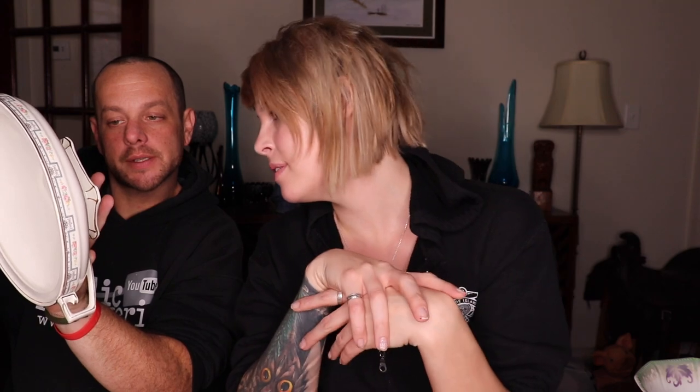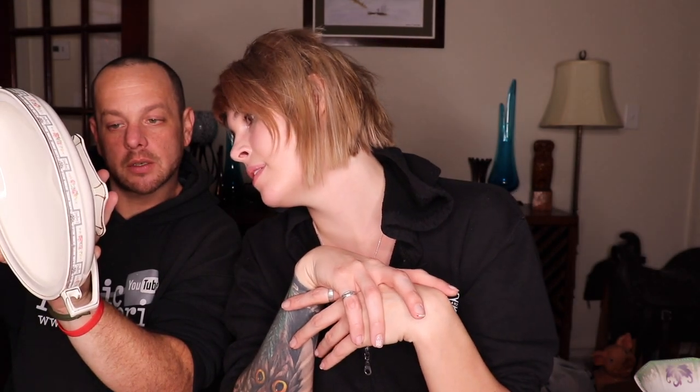What else we got here? I'm not really a fan. This is actually pretty light for the size of it. It is the Made in England Grimwades. Yes, Grimwades.